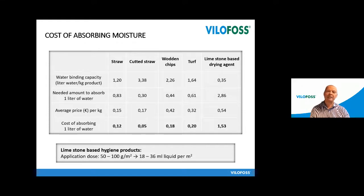And then finally on this slide, I just want to emphasize that the normal recommended use is, as I said, 50 to 100 grams per square meter. And that corresponds, according to the test, to 18 to 36 milliliters of liquid per square meter. And that, I guess, is the same as a small shot glass, right? So it's not a large amount.